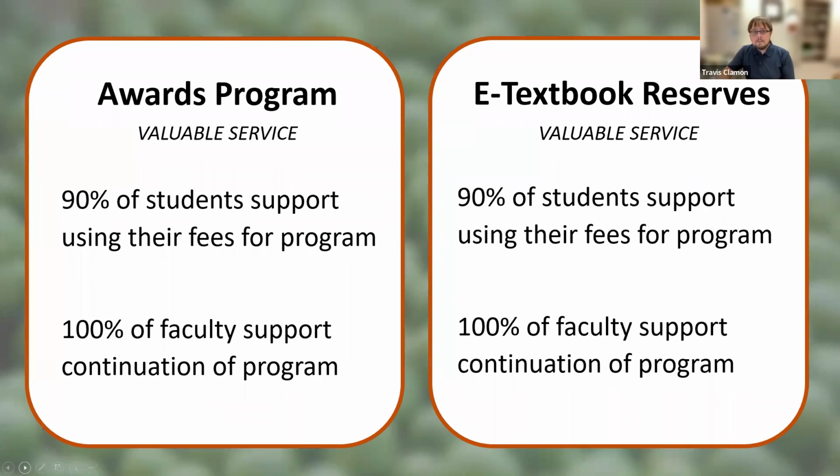As far as the service, almost 90% of students felt like this was a great and valuable service, and 90% indicated that they supported using their fees to continue these initiatives. As far as the faculty, it was 100%. They felt like we should support the initiative and we should continue the program.